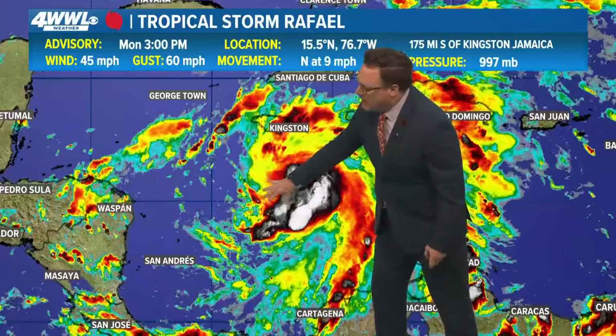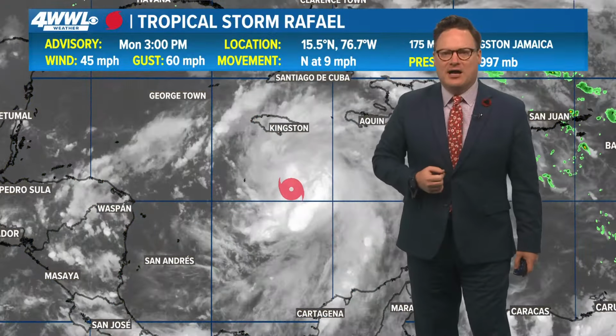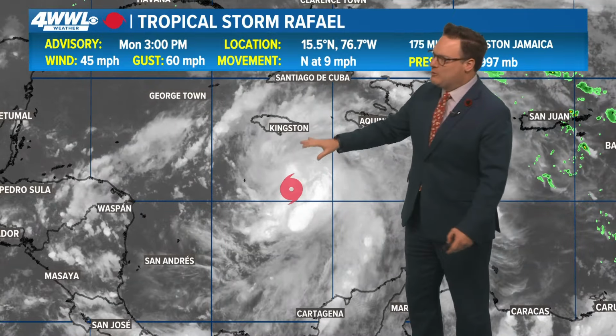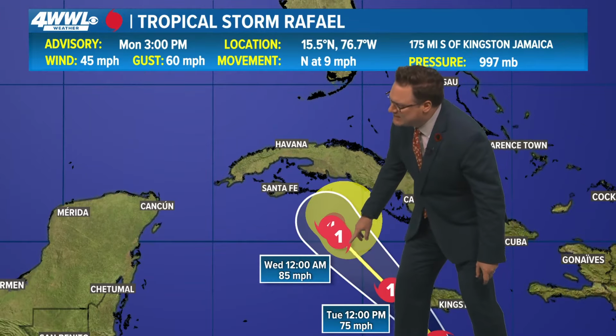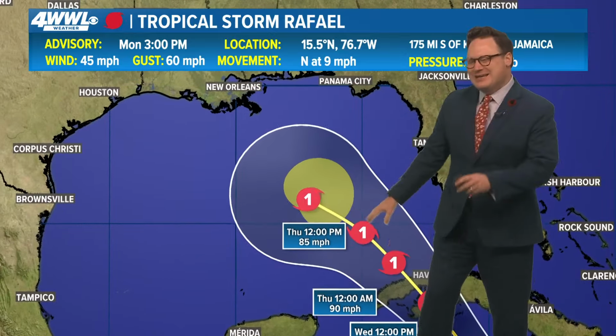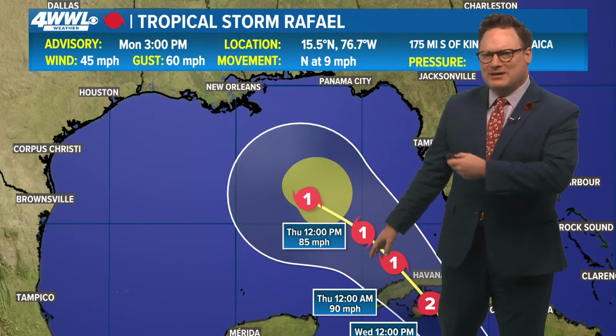Thunderstorms not exactly wrapping around the center, but it is getting better organized, which is why as of the 3 o'clock advisory, it became Tropical Storm Rafael, winds of 45 miles an hour. Now, the anticipation is that it would become a hurricane, so don't be surprised by that, possibly sometime tomorrow. And then as it continues on Wednesday, moving toward western Cuba.